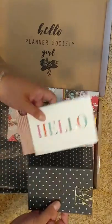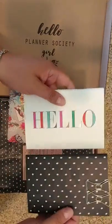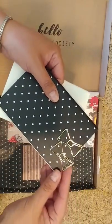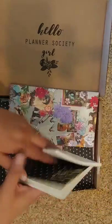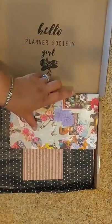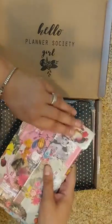Okay. So I got these cute, oh, more notes. I got these cute little notebooks. These are from Kate Spade. Nice. Look at the Kate Spade bow paper clips. I can use that in my traveler's notebook. Adorable. Love, love, love, love. Thank you for that. All right, this is such pretty paper.